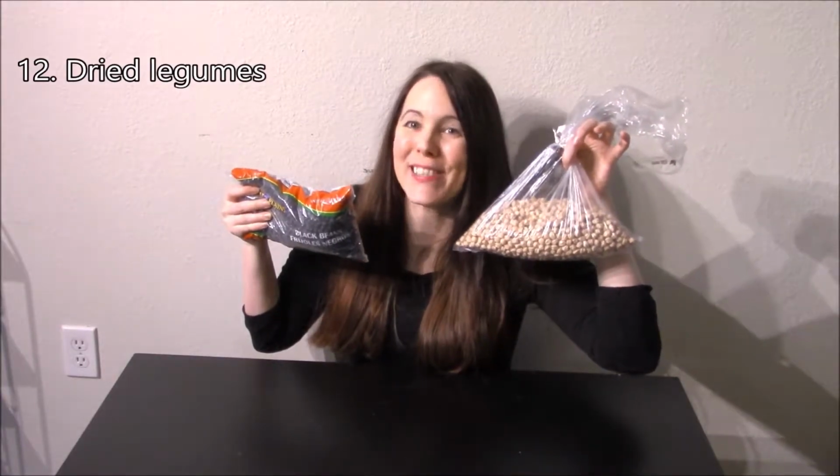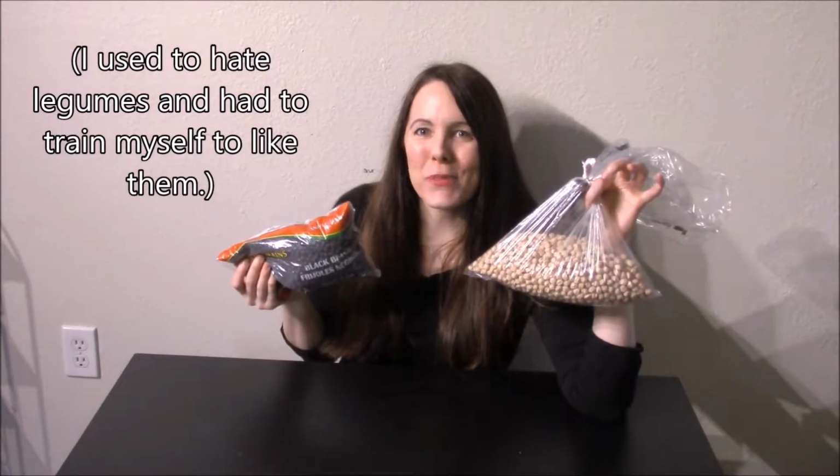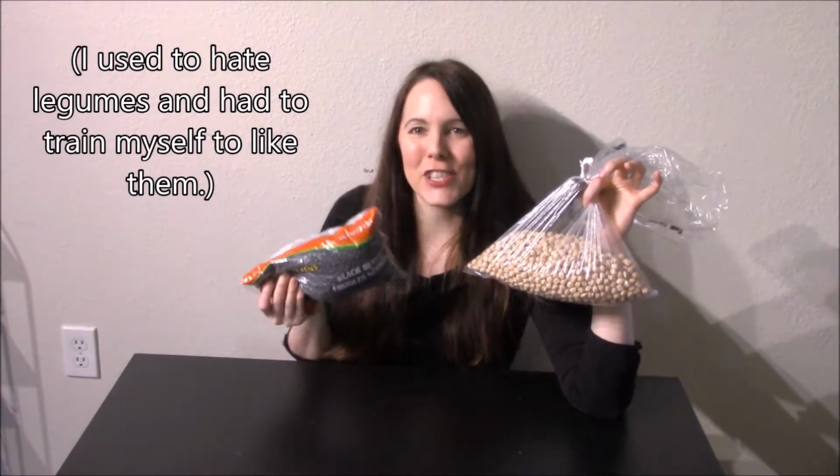Bulk legumes should definitely be in your pantry if you're trying to save money and be healthier. These are chickpeas and these are black beans. Get whatever kinds of legumes you actually can stand eating. Don't think, oh, I'm just gonna buy a bunch of beans and then I'll eventually like them.